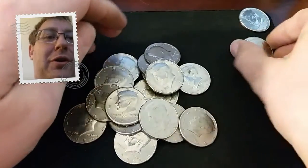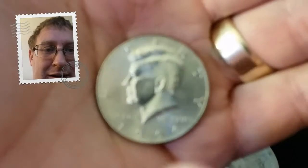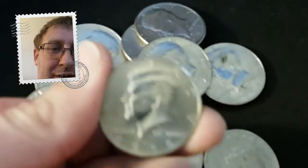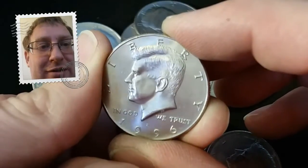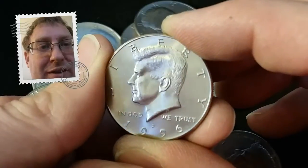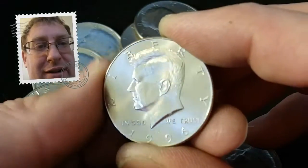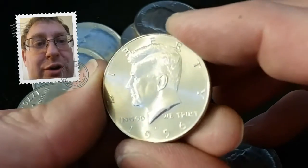We did pull out, though, this really nice looking 96. I mean, that thing has to be in MS63 condition. That's that mint luster I was telling you about. See how it's so prismatic, and the fine detail in Kennedy's hair. That is the sign of a really good coin. This may have just come out of a roll somebody was holding on to.